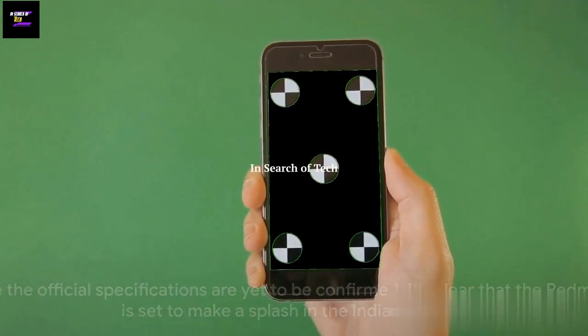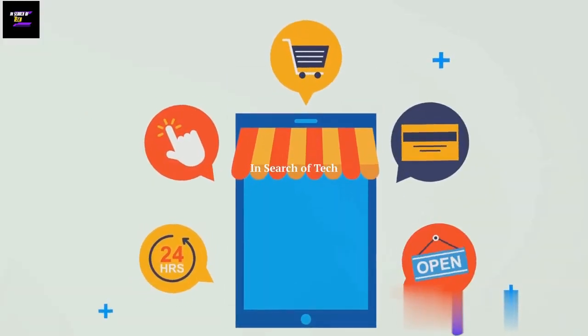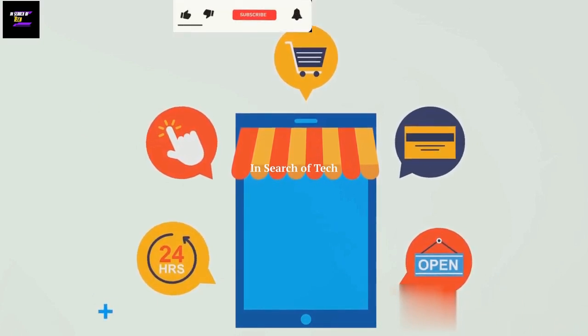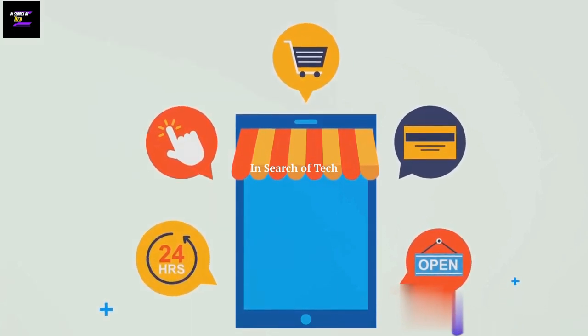While the official specifications are yet to be confirmed, it's clear that the Redmi 13C is set to make a splash in the Indian market. With its powerful processor, high-definition display, and impressive camera setup, this phone is shaping up to be a strong contender in its segment. Stay tuned as we await more details on this exciting new release.